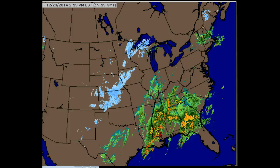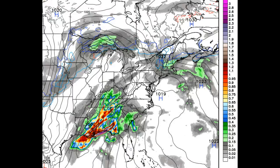So back to the radar shot here, and this is where the snow is falling, and of course all the heavier rains. We'll take a look at the computer modeling. And so this is the computer modeling with the thunderstorm activity in the Gulf coastal area. It looks like its analysis is pretty good. There's the first burst that's moved on through, or in the process of moving on through.